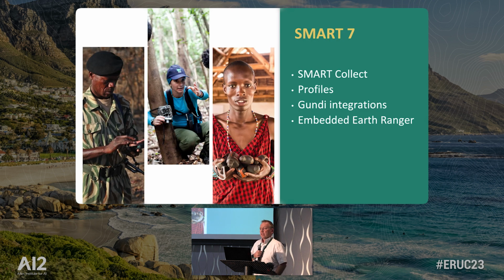Last year, we released SMART 7. Rich mentioned some of those features, and this gives you an idea of how we are innovating year on year. SMART 7 included SMART Collect, a tool that allows a protected area to publish an application for collecting any type of data, so that you can get communities, citizen scientists, or anyone who doesn't have a SMART login feeding data into your system. We launched Profiles, the tool for creating these networks and entities. We launched an integration to Gundi.